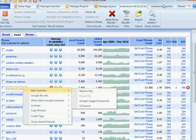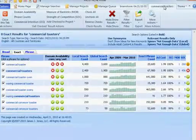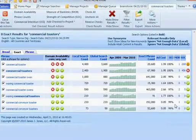Now each of these things are separate options that you can have Micro Niche Finder return for you, and I've already done it, so we can take a look. These are all the long tail of the main phrase commercial toaster. And as you can see, we have some domain names available here. We have their local search count. And I already pulled up their exact phrase count to give me an idea.